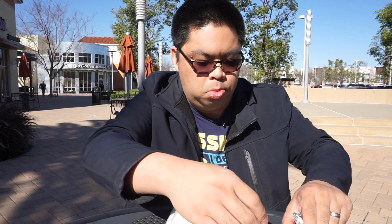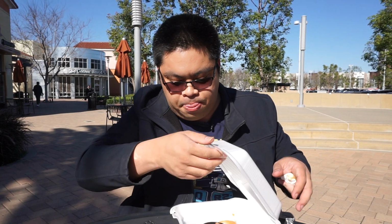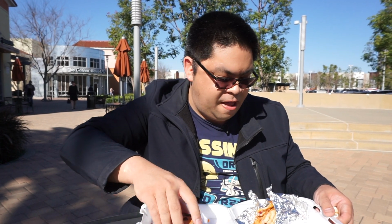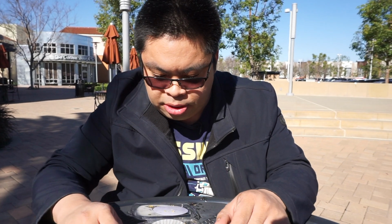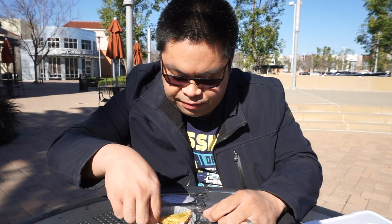Let's just try for now. Let's go with dessert now. A baklava I've had a long, long time ago. I honestly don't remember what it tastes like, but it looks very flaky.